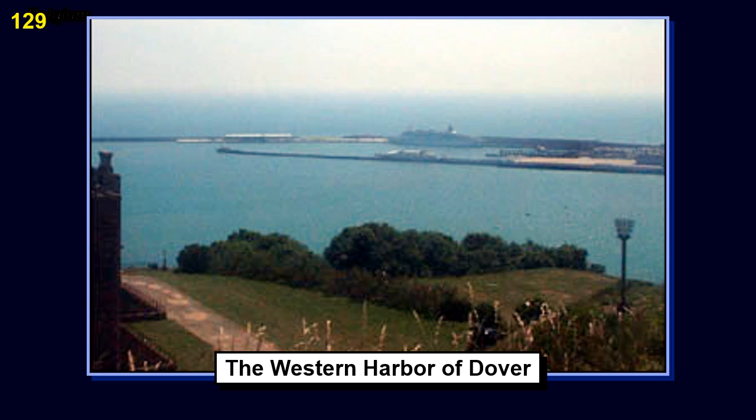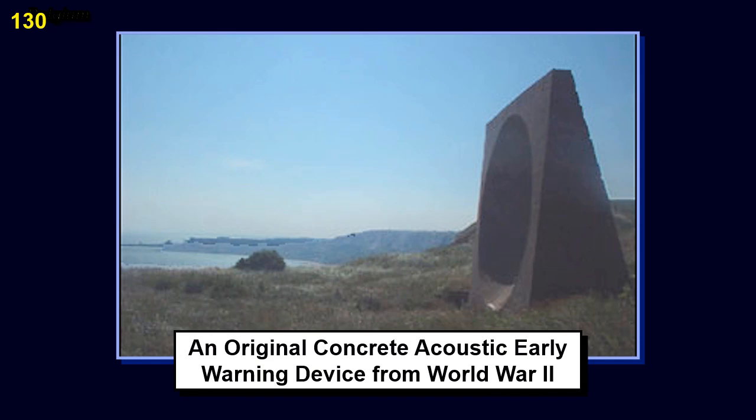Some spectacular views can be seen from above the town along the cliff tops. This original concrete early warning acoustic contraption from World War II, with a polished concave front, was a precursor to radar. It is near the Battle of Britain Memorial.